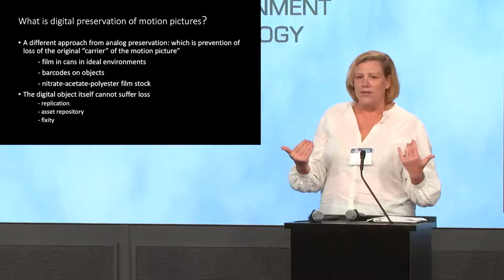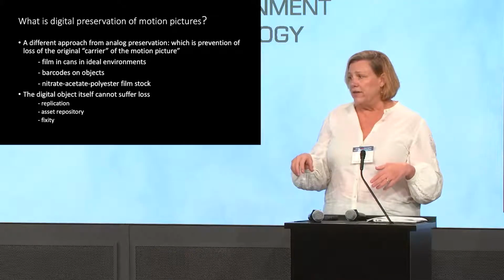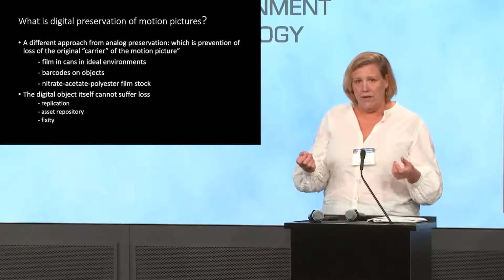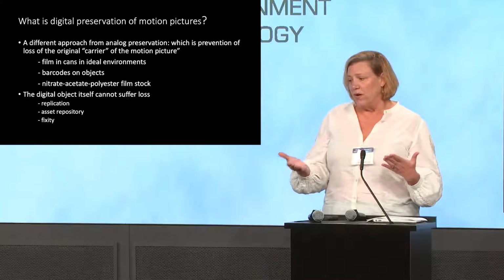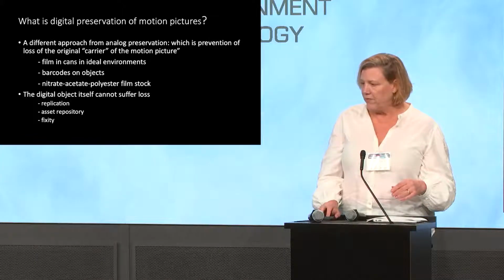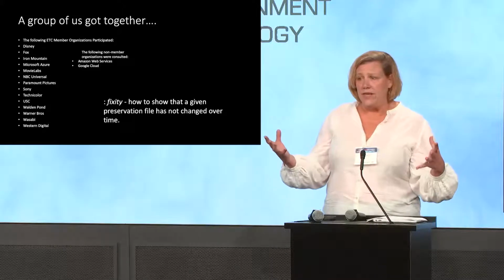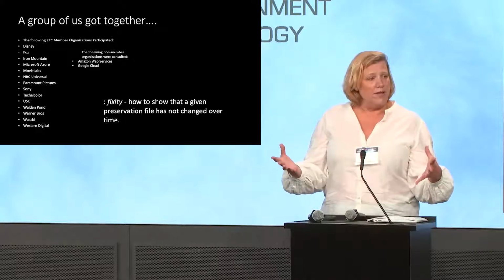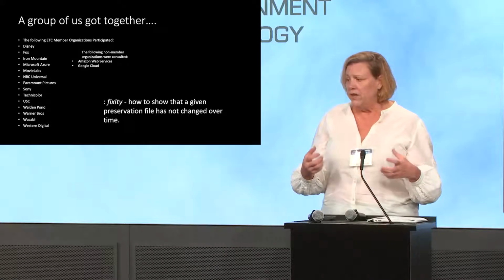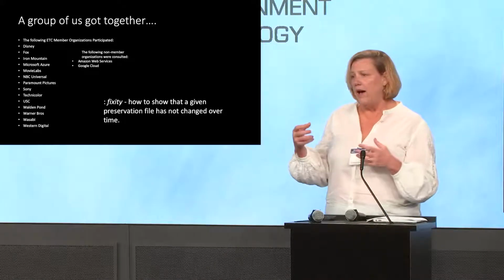And the final concept, and the one that we spent a lot of time talking about in the group, is this concept of fixity. And fixity is what I'm going to spend a lot of time talking about next, so I'm just going to keep moving on. So this is the group that got together at the ETC to talk about the cloud and digital preservation and this concept of fixity and how fixity could work in the cloud.